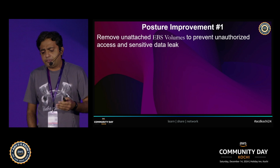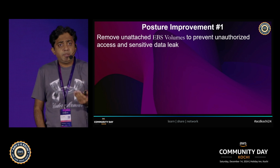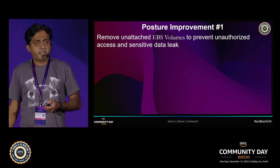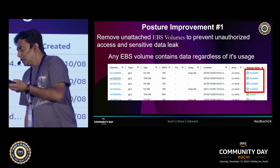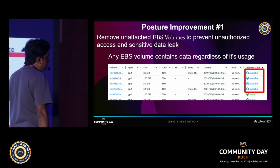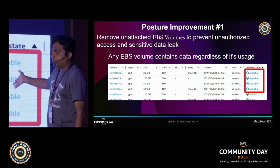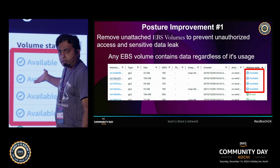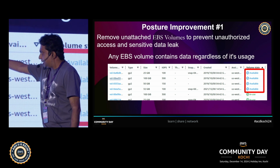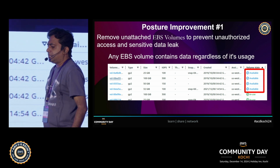The other one is, whenever you terminate an EC2 instance, make sure your unattached EBS volumes are automatically terminated or automatically deleted, right? And this would prevent unauthorized access and sensitive data leaks, right? So if you go through and filter all your EBS volumes, see, these are the ones which are in the available state. That means it is not being used. All these are consuming money, and all of them are basically a security risk, because none of them are attached to any running EC2 instances. Just an example, it's created in a very old thing, right? This is from my example account. And make sure that you don't have anything in an available state.